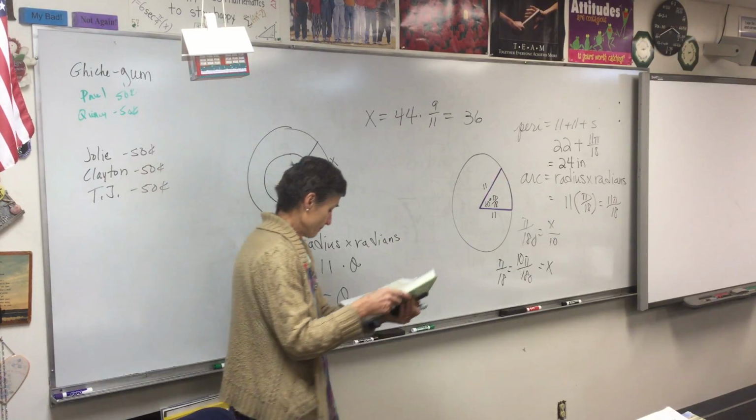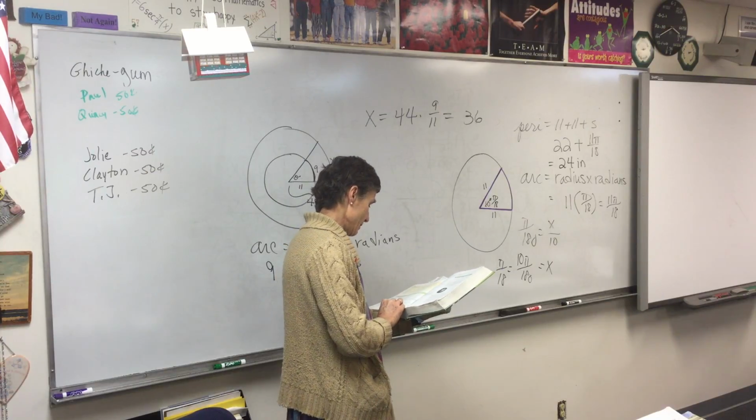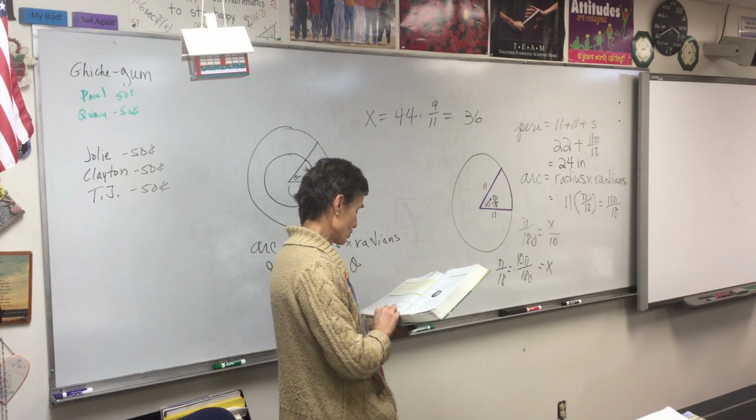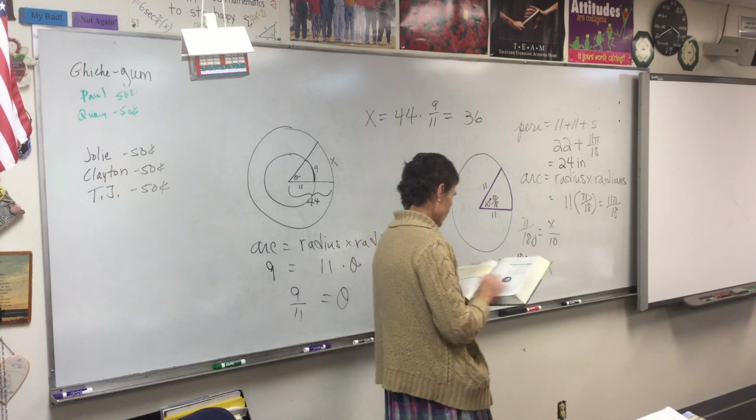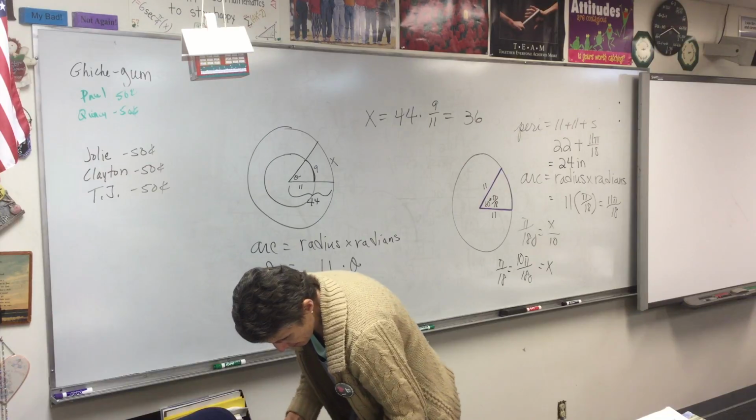All right, 37. It takes 10 identical pieces to form a circular track. If the inside arc is 3.4 inches shorter than the outside arc, what is the width of the track? Whoa, that sounds hard. Let's see.